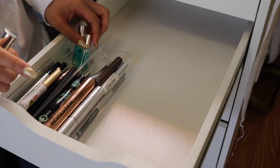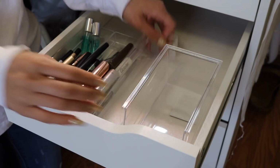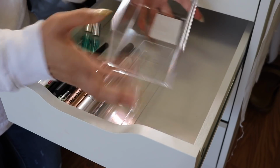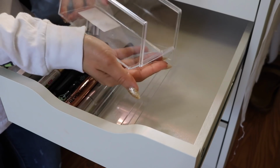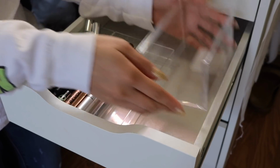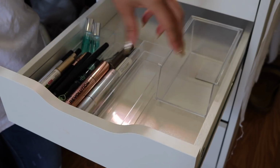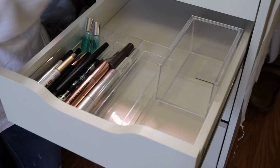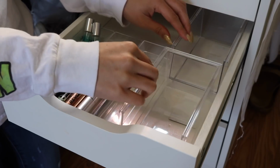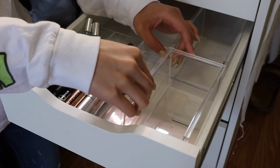That's my signature scent. Okay, so I'm messing around with my little containers. So I do have my third one here, so I'm gonna figure out what I'm gonna put here. But I also have this one, and the front is kind of cut off, but it's like a pretty big rectangle, and it fits very perfectly in here. I bought 2 of those from Daiso, so I could just have them here, and I think they'll be pretty good.